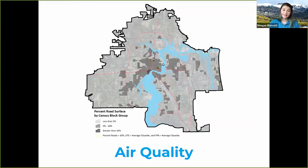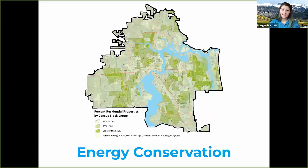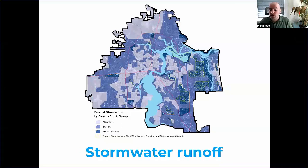And here's Jacksonville. So we're looking at air quality right now. Definitely something that trees can help with and something that everybody most likely cares about. Here's energy conservation, and jump in if you have anything to add about this data. But it just goes to show with this satellite imagery, we can look through stormwater runoff, another benefit that trees really help with that people don't normally think about.